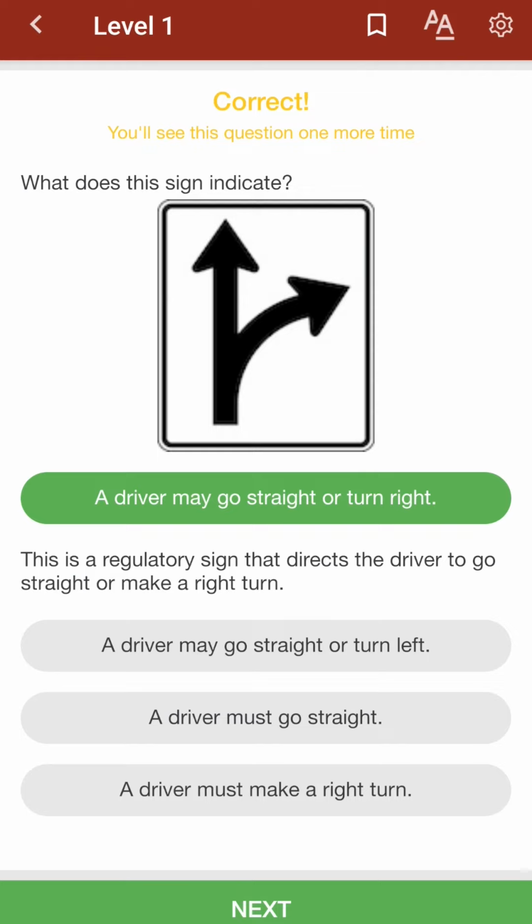Explanation. This is a regulatory sign that directs the driver to go straight or make a right turn.